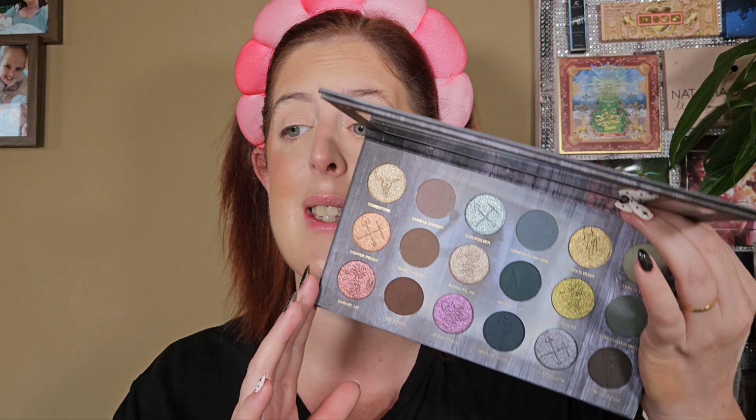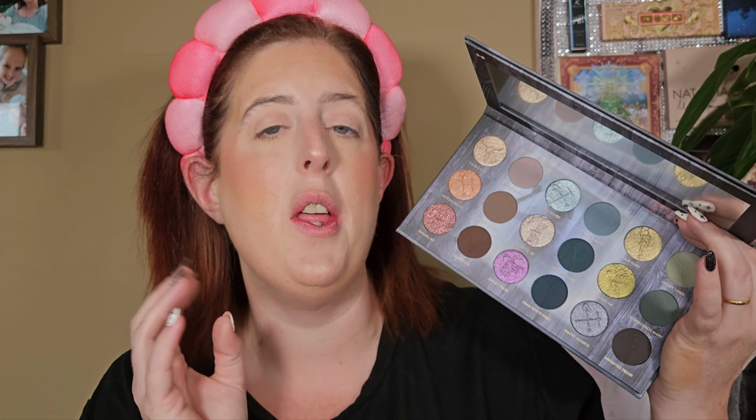I was crying and screaming for a cool toned neutral palette, and this does not disappoint. This is stunning, like absolutely stunning. Shimmers just look extra sparkly. I feel like they've done a new shimmer formula. I've watched a couple of reviews on this, and I think they said that their shimmer formula is different this time, so that's exciting.